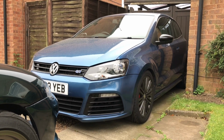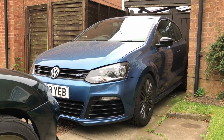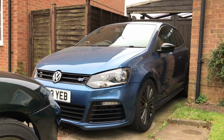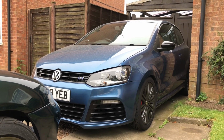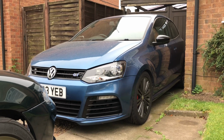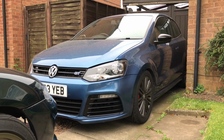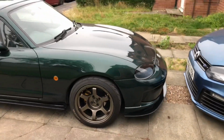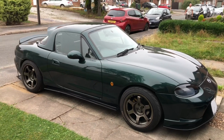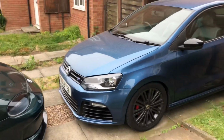Community for the Polo group is a bit different, so I just think it's time to get rid, move on to something better. But yeah, so that should come up soon at some point. It's a new car that's replacing this, but I still have a better car out of the two, which is an absolute beaut. But yeah, say goodbye.